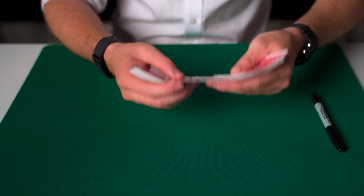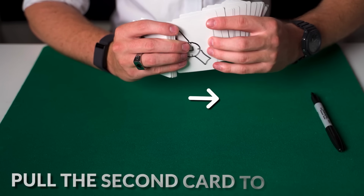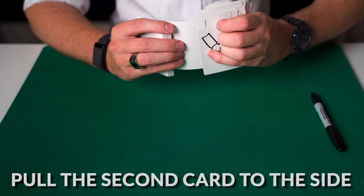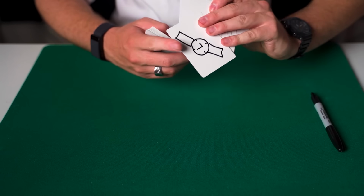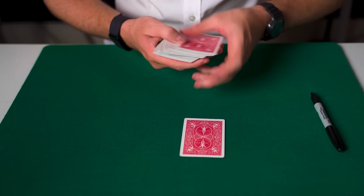This holds the card here, and all you're going to be doing is pulling the second card to the side. And you do this as you go down. And see, their card is now here. So let me show you that one more time.